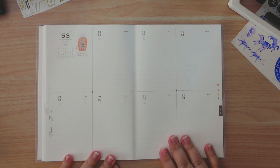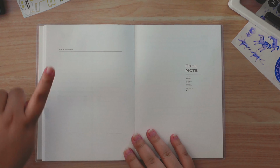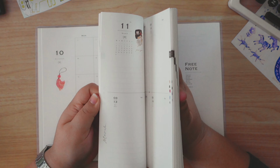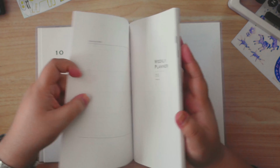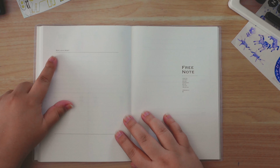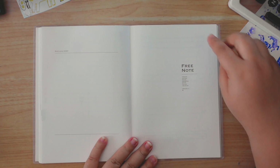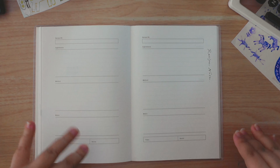Okay, so after your weekly pages, you go into the free notes section. So you start with the plan for 2025, your intentions for the year. Plans for 2025. And then once you finish your weekly section, you get how is your 2025, in the same format with writing. Then you get your free notes section, which I believe has different sections to it.